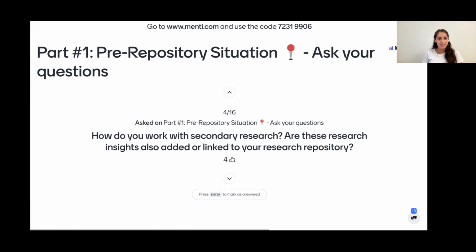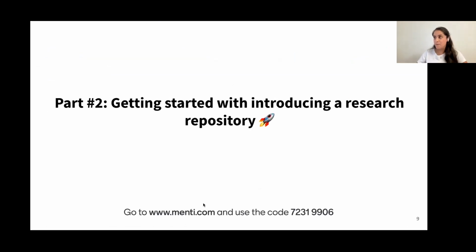I would suggest that we move on to our second part to speak more about how you actually got started with introducing the repository. Thank you so much, everyone, for asking those fantastic questions. We still have time to go through the open ones later, but for now we move to our second part. Can you tell us a bit more about how you evaluated different tools or solutions, and what your criteria were?